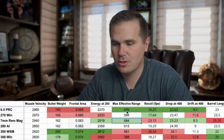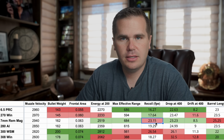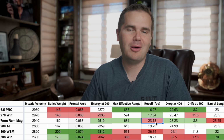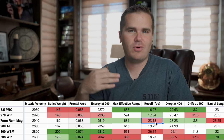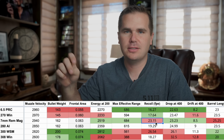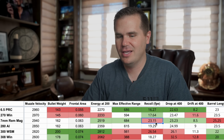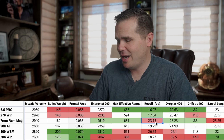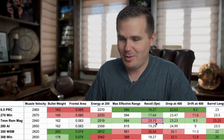But the 7 mag doesn't shoot super heavy bullets. A ton of energy in the short range and in the far range. Maximum effective range was almost the winner here. Recoil of a 7 mag is stout, but it's very doable. I mean, for almost all adults, you're gonna have no problem shooting 7 mag. It's just on the higher end of what most people like to just guarantee you're not gonna develop a flinch and stuff. 7 mag is awesome. It's very available in normal times and not too bad right now. That's my ode to the 7 mag, love it. Okay, let's go 280 Ackley Improved.